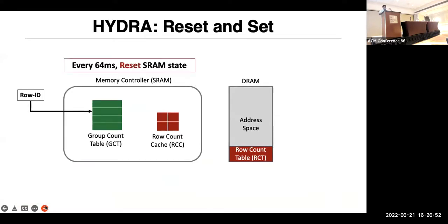Right, so the tracking part is done, but rowhammer requires not just tracking within a window of 64 milliseconds. So what do we do? Every 64 milliseconds, reset the tracker state. How about the DRAM? Well, let's just reset the SRAM state. Because if the SRAM state is reset, even if the DRAM has garbage values, you're just not going to access the DRAM values, right? So good. Every 64 milliseconds, reset the SRAM state. When do you set the DRAM state?